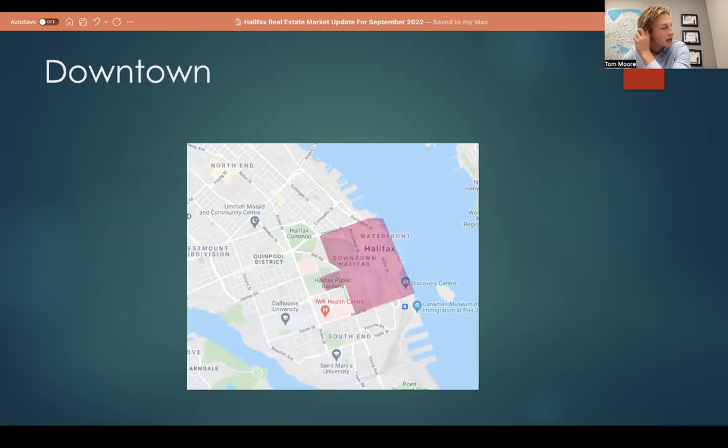Dartmouth's a great little city too. I had some folks in this past weekend from North Carolina who were checking that out, and the walkability in Dartmouth is phenomenal. Certain areas are very comparable to downtown Halifax and the North End and all that stuff. So it's definitely something to look at.